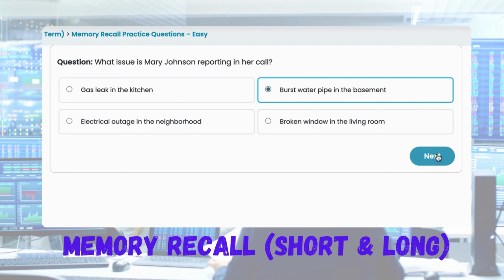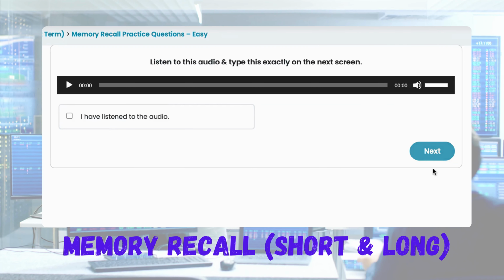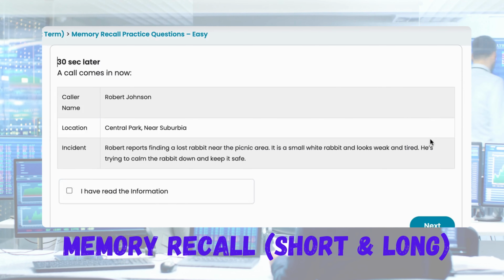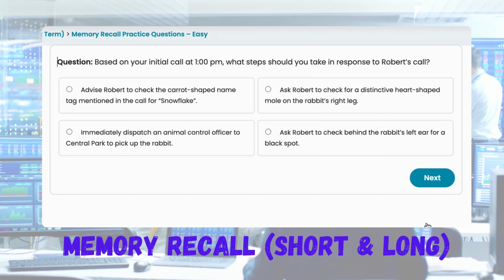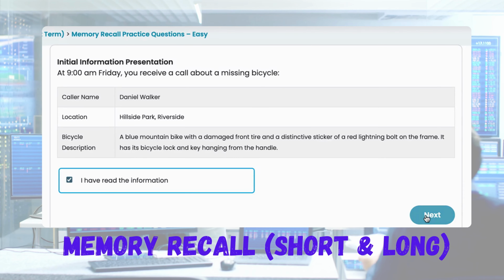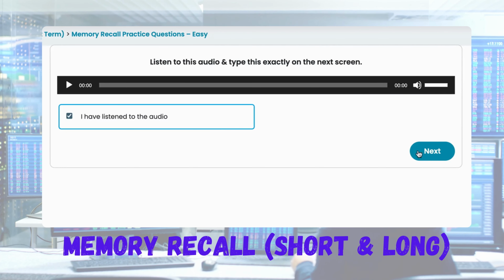This is what a short-term memory recall question would look like, because the question directly follows the situation you just read. But in the long-term memory test, you might be asked about the pet rabbit's details after you've answered a bunch of other questions. It sounds tough, and trust me, it is.